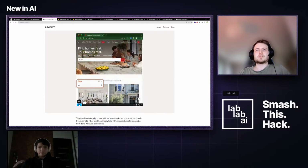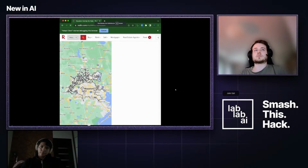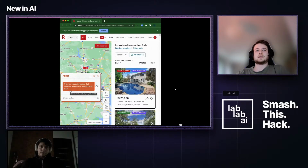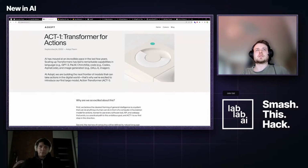Yeah, okay, so this is their web agent, and you can see you can basically input a task. So, find me a house in Houston that works for a family of four, and you can see in the background that this agent now goes on and performs multiple tasks on this website. So yeah, this is already pretty impressive, and this is very old. We can have a look at the release of this blog article. So it was mid to end of 2022.